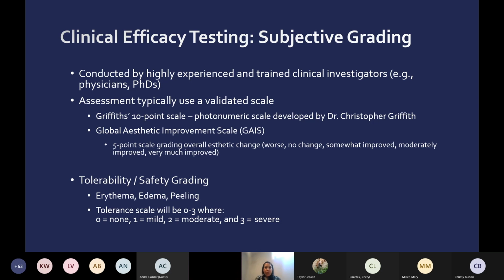So when we look at clinical efficacy grading, it's conducted by highly experienced and trained clinical investigators, so typically physicians and PhDs. The assessment is using a validated scale. There's a Griffith's 10-point scale. It's a photonumeric scale developed by Dr. Christopher Griffith, and a global aesthetic improvement scale called the GAIS score. It's a 5-point scale that also is used predominantly in dermatology.